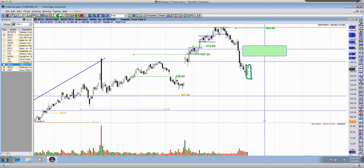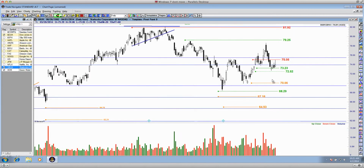Netflix had a bullish day today. That's not enough to get us into any bullish trades. We still have that open window which hasn't been filled. So just keep Netflix on your radar, but it's not something that you'd want to be getting into right away.